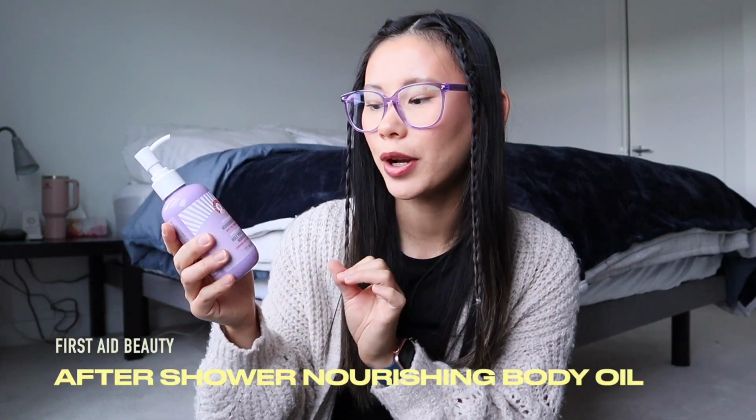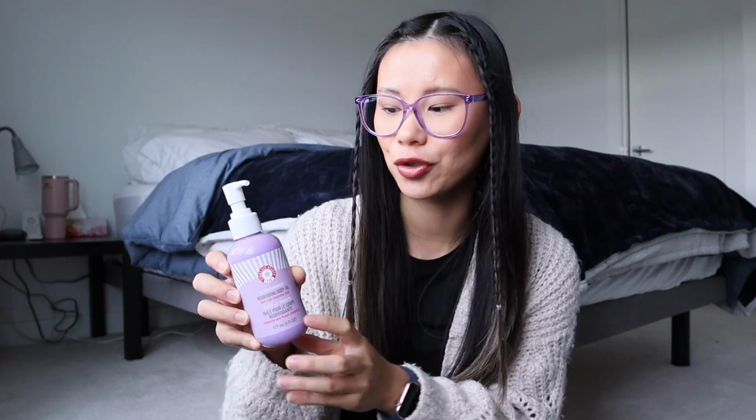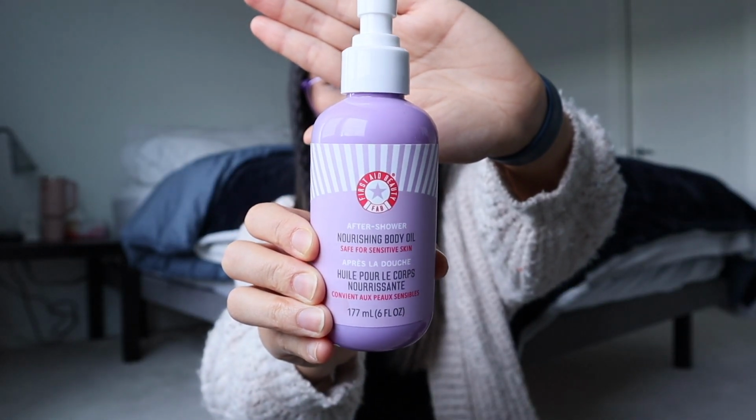The next thing, speaking of oil, is a body care item, and this is the After Shower Nourishing Body Oil for sensitive skin from First Aid Beauty. This also smells really good, more of a wintry scent, I would describe it. I think it's tangerine. Yes, it's supposed to be a crisp tangerine scent.